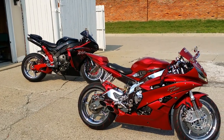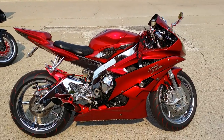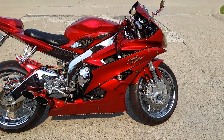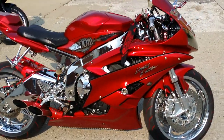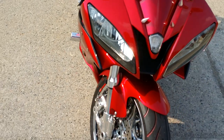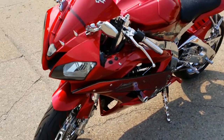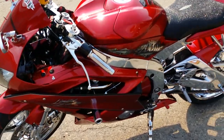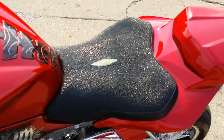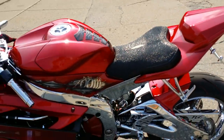2015 upgrades I did to both of my bikes. Start off with the R6. Fully chrome. Everything chromed on it. Everything. Got the whole frame chromed over this winter. Still got the angel eyes up in there. New addition I added, got the new stingray seat. Real stingray, looks like a glass seat sitting up there.